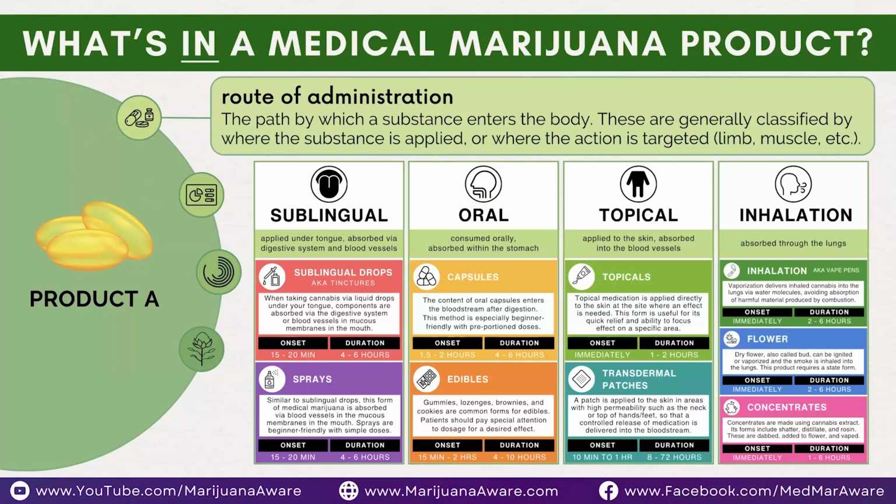You also have burnt material going into your lung, which is something you may want to be careful of. And just like with anything you're inhaling into your lungs, you just want to keep in the back of your mind everything that is in that product, including any of the byproducts of actually lighting it on fire.